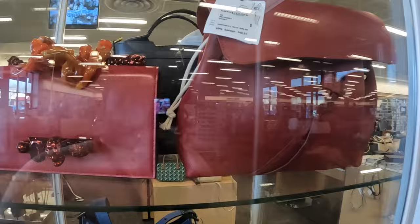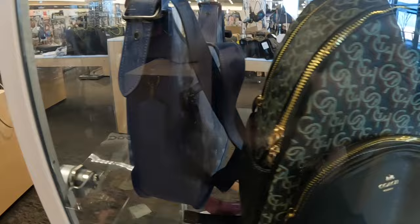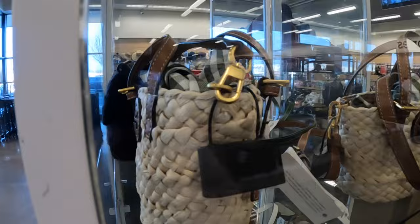Now this bag is a Kurt Geiger. It was really cute, but I couldn't see the price. This bag was $350. I don't know what brand it was. And they had these cute Coaches right here. I'm not sure why they have these in the case and they don't have the other ones in the case, but that one was really cute. I don't know the brand. And they have a few Tory Burches in this cabinet. So I believe all the sizes for these were 200. I can only see a few of the tags.